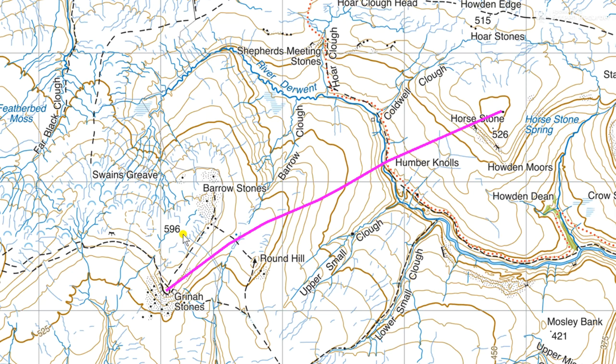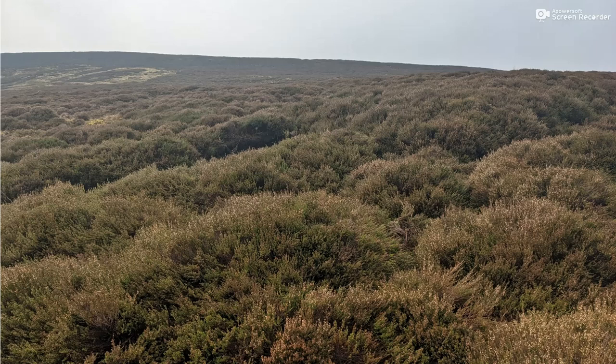However, unfortunately, the map doesn't necessarily show us what the vegetation is like underfoot. So let's have a look. That is what the climb up once you've crossed the river is like. It's knee-deep heather, very, very slow going, really difficult, and that's not shown on the map. So what you might think is, well, we don't want to try and slog our way up through that at all. We need to find a different option.